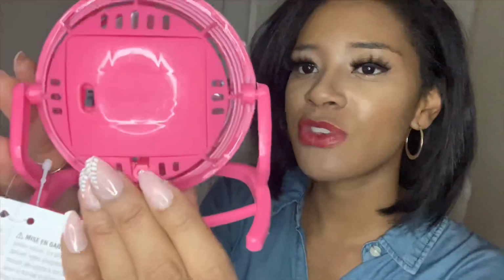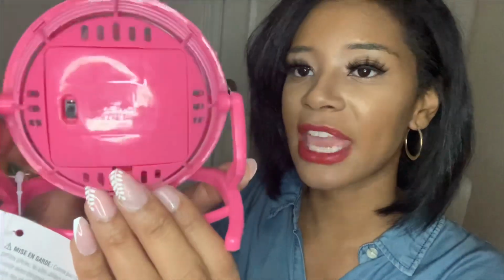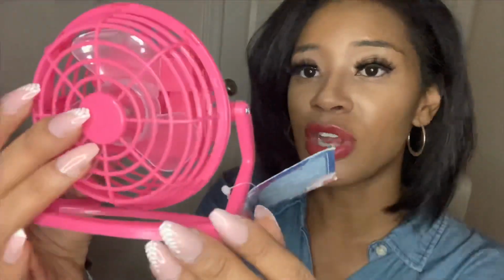One thing from my Dollar Tree haul that I have not mentioned that was in my thumbnail is this super cute desk fan. These are really popular right now. They were actually at the checkout, where they put your stuff in a bag, that little sitting area right there, that's where these were sitting. You do need 2 AA batteries, and I believe you actually have to unscrew it to put them in there. It's very simple. This is the on and off button here. Again, the batteries are not included.